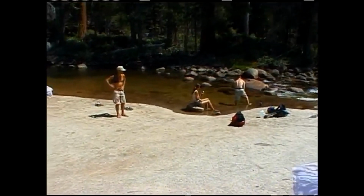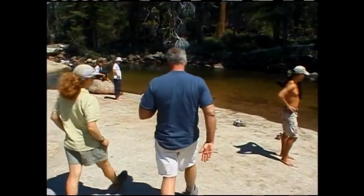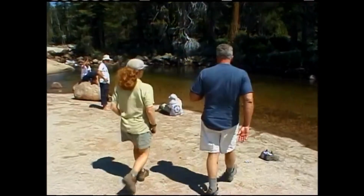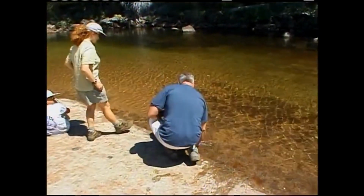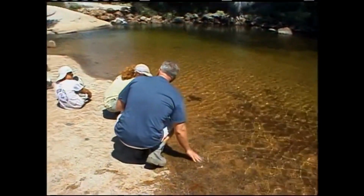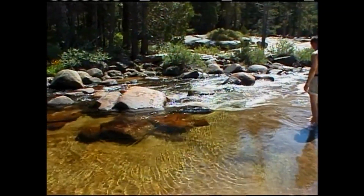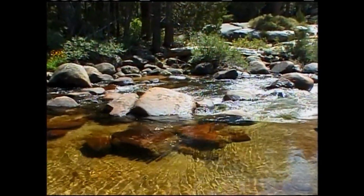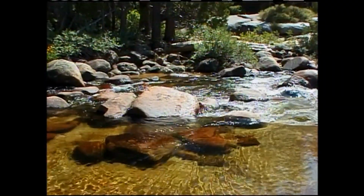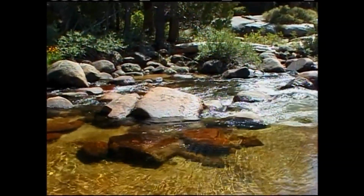Okay, we've left the falls and we've come back up to the little pool area that's up here. Before we leave, I just want to see what this water feels like. It's cool. It's not ice cold, but it's certainly clear. It's had a little time since it was snow to heat up. And it's like a little swimming hole up here. Look down here with the rushing water.